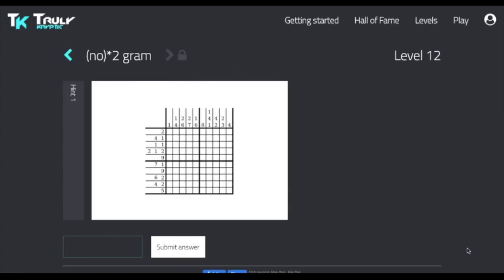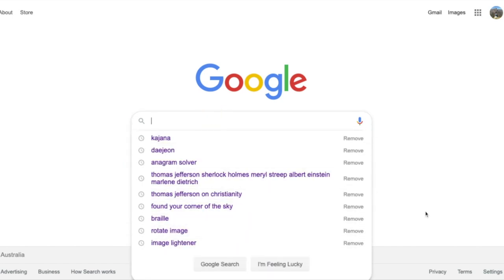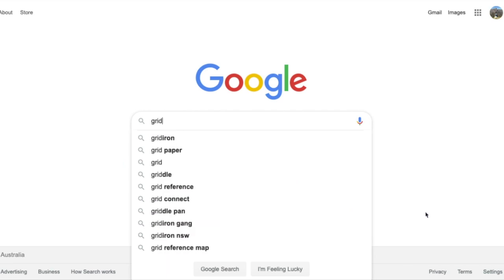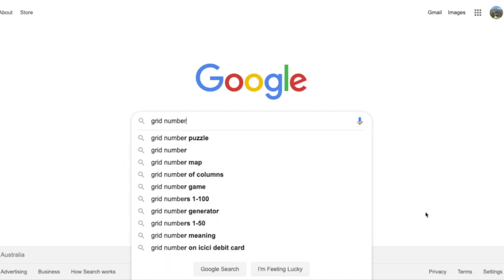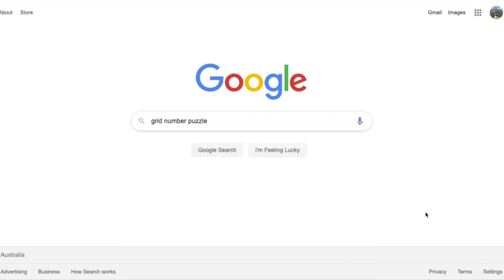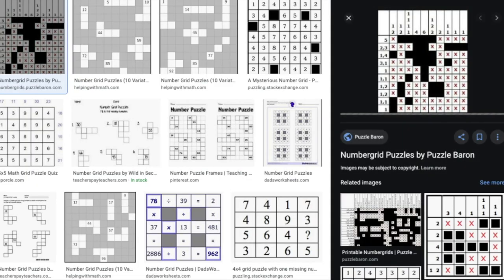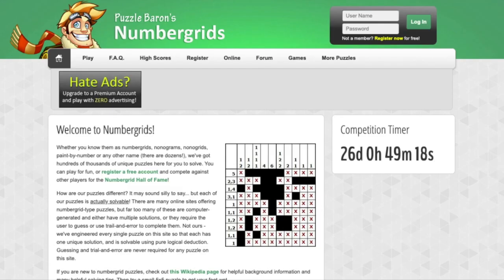For this next puzzle, you might already have seen a puzzle like this, but I had not. So I needed to first figure out what it was I was looking at. For this, once again, I headed to Google. I didn't have a clear idea of what I was looking for, so all I put in was grid number puzzle in the hope that something similar would come up. When I searched images, something similar did.